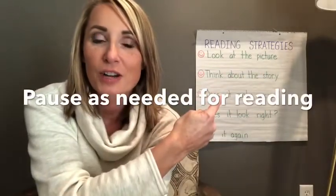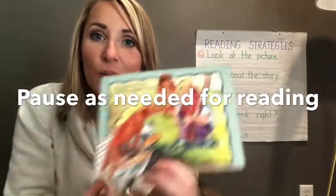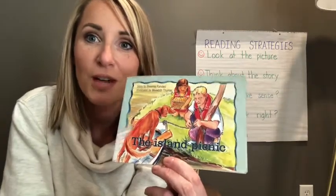Okay, now you're going to read this book by yourself. Think about your reading strategies if you get stuck. I'm going to show you this page by page. Take your time.